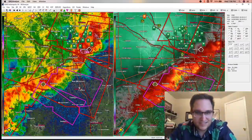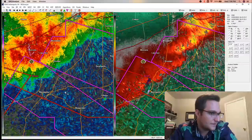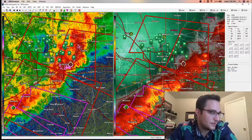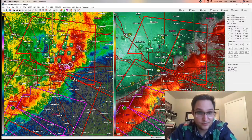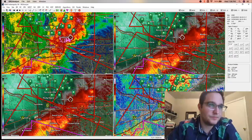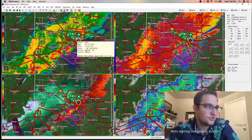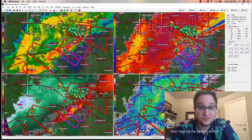Again, these things can spin up very quickly, but I think this is just a very strong squall line of straight line winds moving through. Straight line winds can be very damaging as well, so I would not let your guard down too much. But okay, let me bring this back up here. If you're just joining us, we're watching the storm. It's going to be moving out of Indy very soon here.